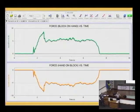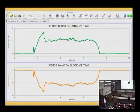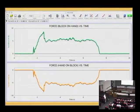What about when it moves at a constant velocity? Equal. And what about when it slows down? Friction is bigger. But these two forces, the force of the hand on the block and the force of the block on the hand, are always what? Equal. Newton's third law. The other block and friction is Newton's second law. All right? Okay.